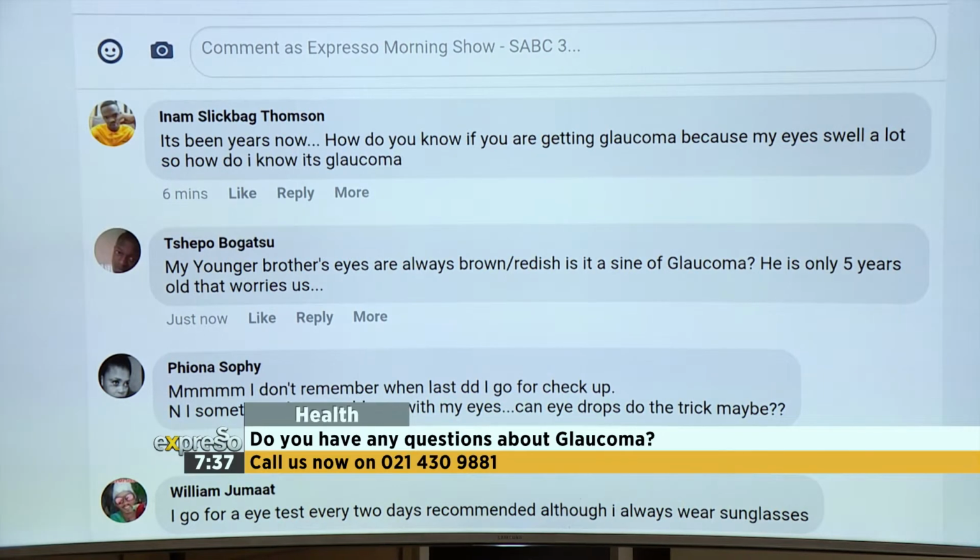Okay, we've got another one from Tsepo who says, my younger brother's eyes are always brown or reddish. Is that a sign of glaucoma? He's only 5 years old, and that worries us.